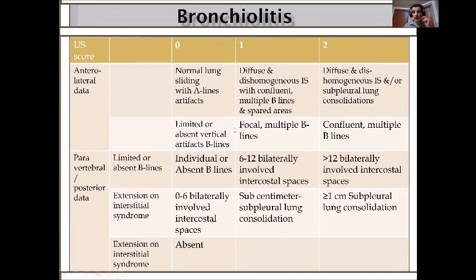This is a very good study of grading the bronchiolitis, and it matches the clinical grading. So it's not only diagnosing the bronchiolitis, it's graded for you. And then you can decide which one you admit, which one you don't admit, if it meets your clinical finding. I'm not gonna go into the details of it because I do not want to confuse you. Basically, it's about how many B lines and how many A lines you have, and where you see them and how you quantify them, whether they are anterior or posterior.